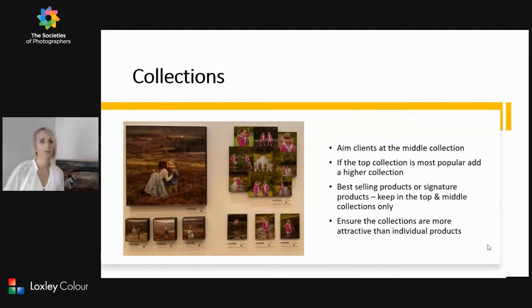For example, here we've got a large 30-inch box frame, and then three smaller ones underneath. That as a collection is all from the same shoot, so that is enticing them to buy something all together. And you could include a book that maybe was with the rest of their images, so they're not having to sacrifice all their favorite images. A great selling tool is a book, because they have their feature wall products and then a book to add on. It's a great one to add on and add value to that collection.